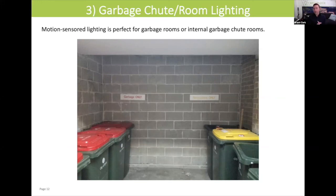If you think about it, people are coming, garbage in one hand, they're going to use the other hand to lift the lid of the bin. Particularly with coronavirus, people are more sensitive about turning light switches. Now's a great time to decommission that light switch and move to a motion sensored LED light in this area.